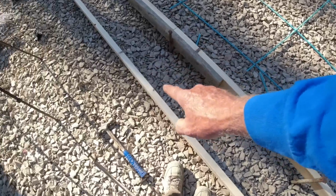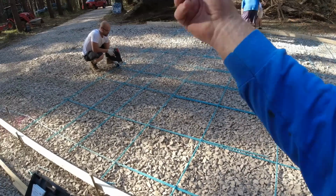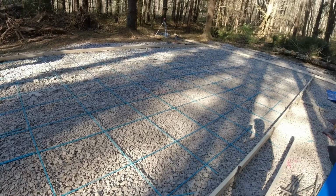We have this form setting here, our end pins, and we'll just flip it in place, string it, pin it, and finish the pour. That is the plan.